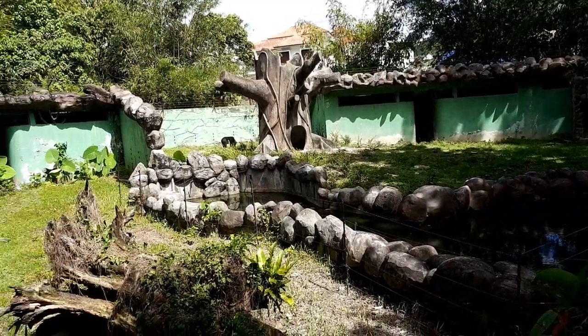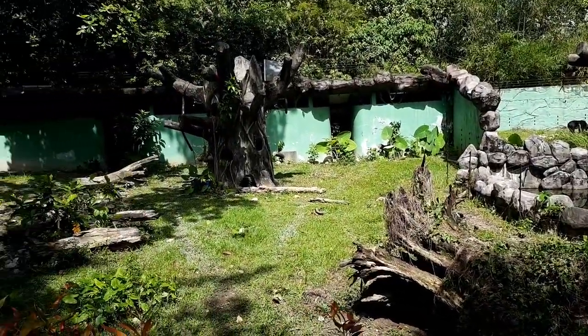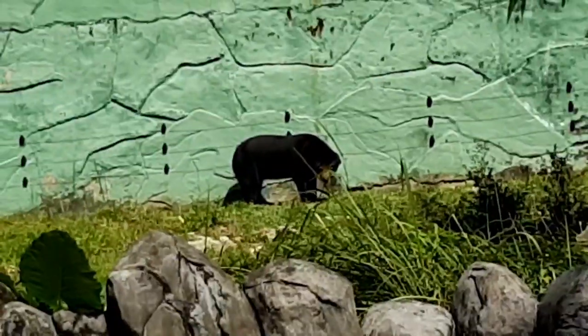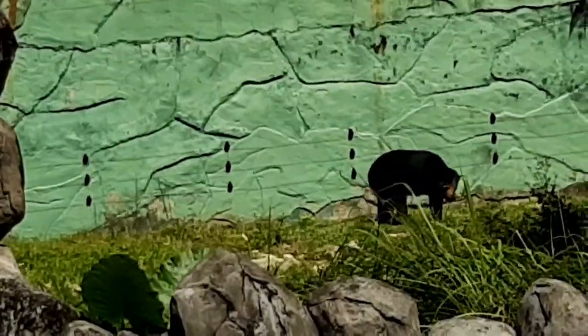Out of 8 species of bears in the world, you get to see 3 species of bears: Asiatic black bear, brown bear, and Malayan sun bear. Without touring around the world to see them, the bear complex is where you can find these animals if you are a bear lover.